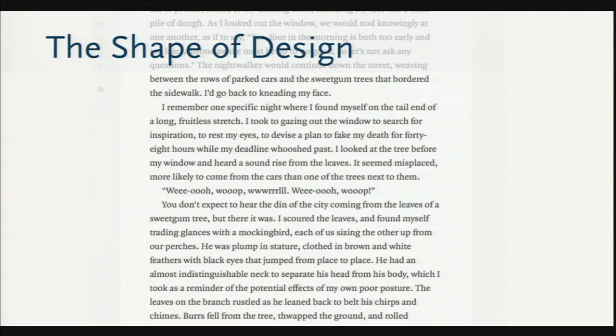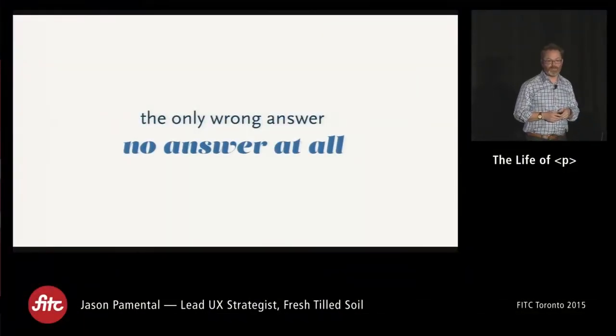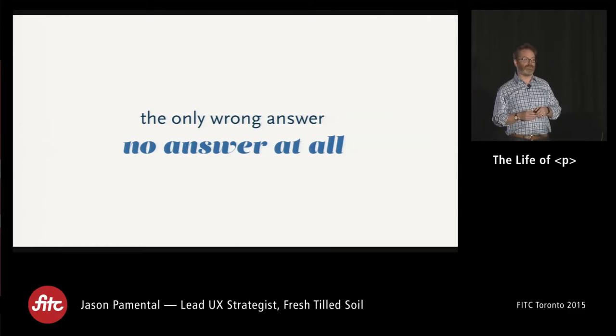The leading stays consistent, and you've got just a nice little indent for each paragraph, so it doesn't disturb the flow. It doesn't intrude on the experience of reading. That's what it's all about. So really, the only wrong answer to that question is no answer at all.